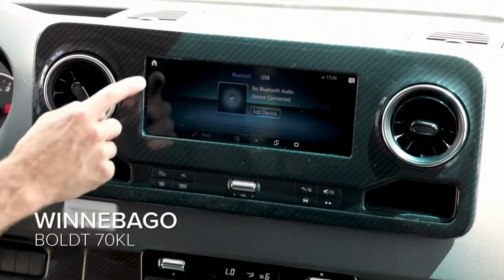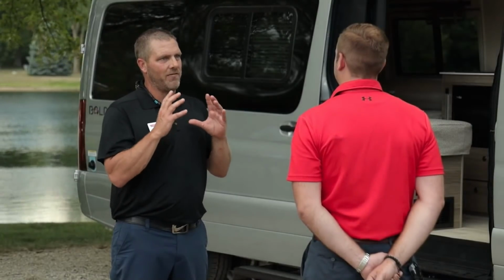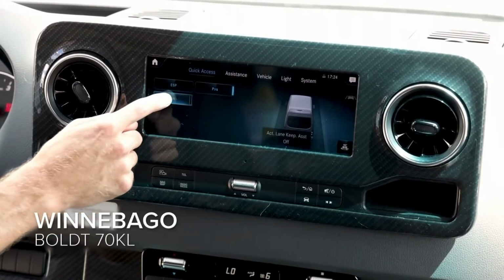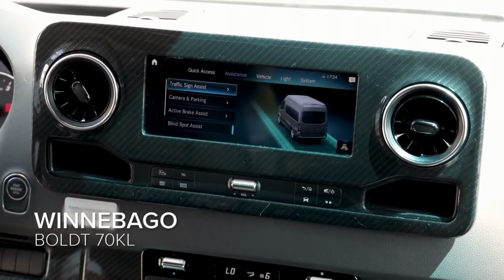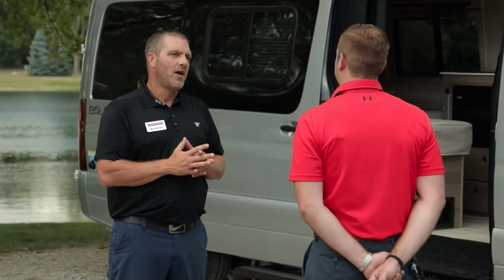With a 10-inch touchscreen, there's nothing that you can't do, and there's a lot of things in there that I haven't even figured out, because it's all way over the top. It's basically putting Mercedes' best of the best in an RV. So that's the exciting thing for me, to be able to have that much control and know what's going on in my RV.